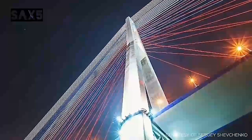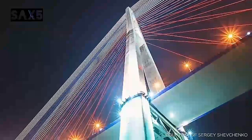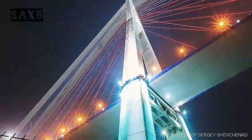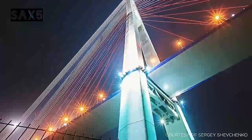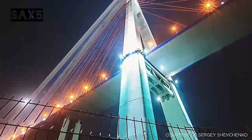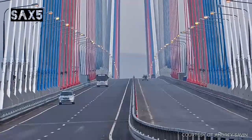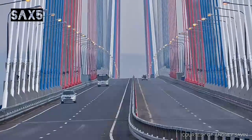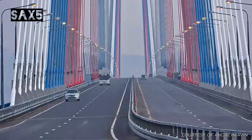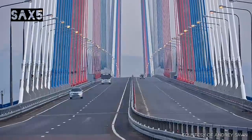Reaching 321 metres or 1,053 feet into the air, the bridge's 2 massive pylons are taller than New York's Chrysler Building. From these towers, 168 cables, some as long as 580 metres, reach out to support the 4-lane roadway below. Controversially, the bridge was built at an estimated cost of $1.1 billion, with a capacity to carry 50,000 cars every day. However, with the population of Russky Island at just over 5,000 people, the bridge is severely underutilised and considered by many Russians.